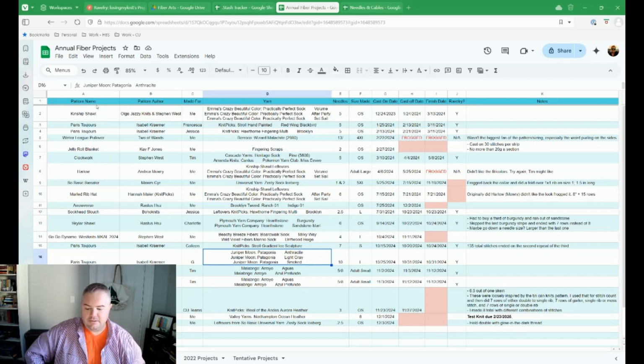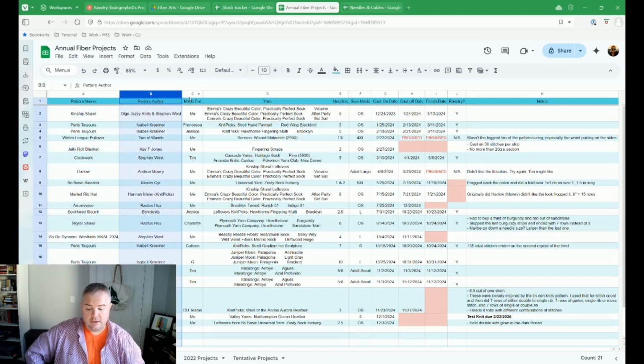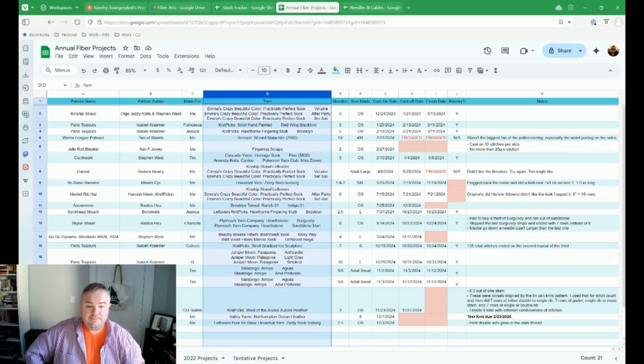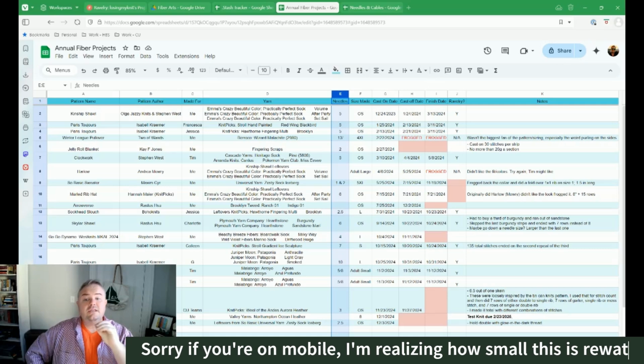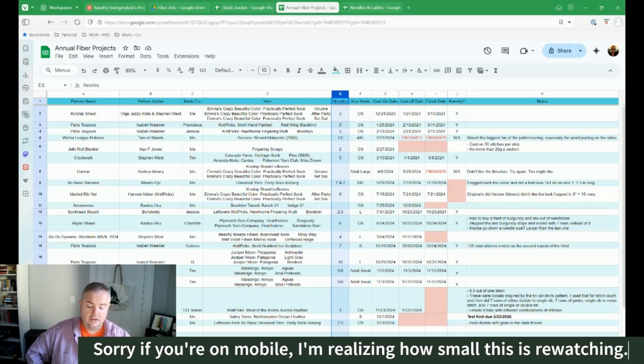This is just my basic spreadsheet. This is the pattern name, who authored it, who I made it for. You can see quite a few gift knits in here this year. What yarn I used. The needles. So this is not the needles in the pattern. These are the needles I used.